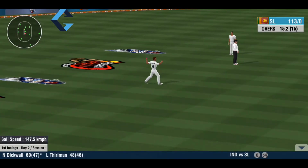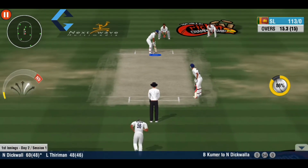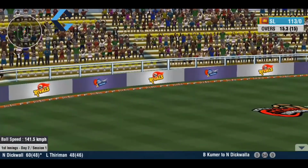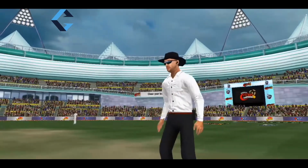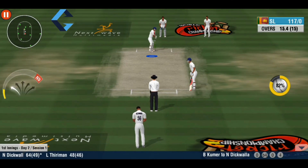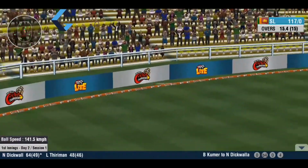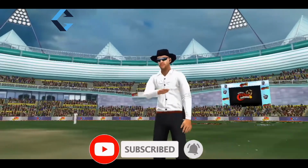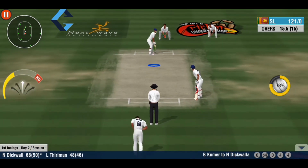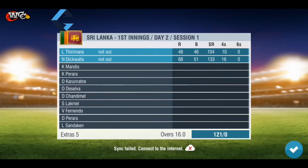That's a fantastic stop. Some real athletics on the field today. The fielder is getting ready to get a hold of it. Such a power hit. His muscular lofted swipe clears the long on. And he doesn't seem to be stoppable here. That was spotted so quickly by the fielder. What a great effort in the field.